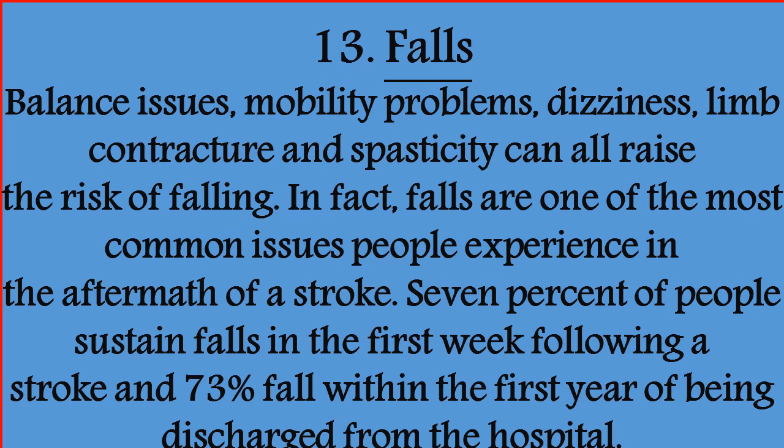13. Falls. Balance issues, mobility problems, dizziness, limb contracture, and spasticity can all raise the risk of falling. In fact, falls are one of the most common issues people experience in the aftermath of a stroke. 7% of people sustain falls in the first week following a stroke and 73% fall within the first year of being discharged from the hospital.